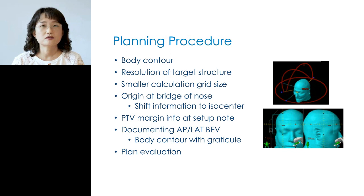The default plan template starts from 3 arcs, depending on the location of the target, and adds 1 more arc in case the plan needs to be improved. Beam arrangement can be varied for multi-metastasis or multi-isocenter plans in 1 course of treatment.